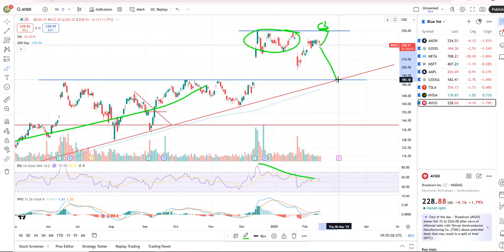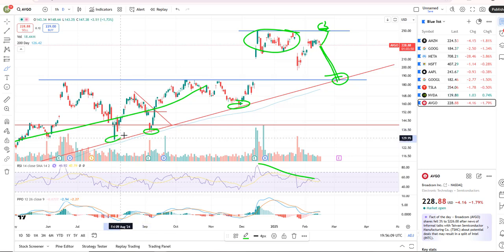Right now, good support at 185.50. So I would be looking for a push down to 185.50. And then the bulls should be sitting there. That's pretty solid support. It's very good support down there.